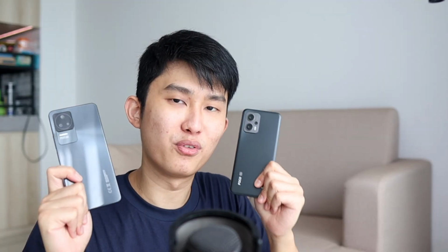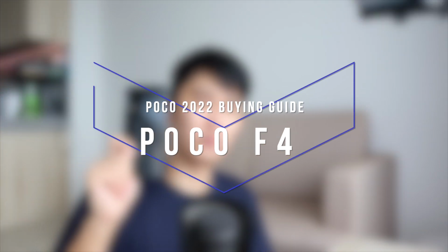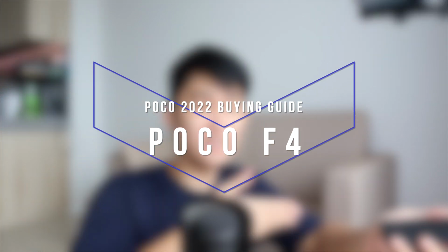And with that said, let's move up to the next category and talk about what I think is the sweet spot, the performance value. Now, I'm not even gonna consider the X4 Pro because what I truly recommend in under $400 price point is the POCO F4 and X4 GT. Let's start with the former one. The POCO F4, a successor to an extremely popular phone, the POCO F3. On hindsight, you might say, this has the exact same chip. Why should I buy it?